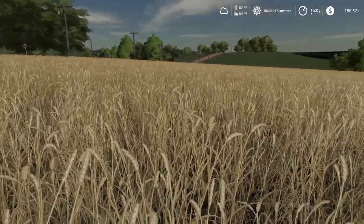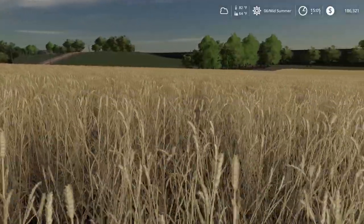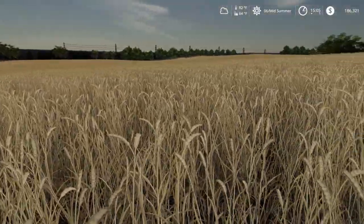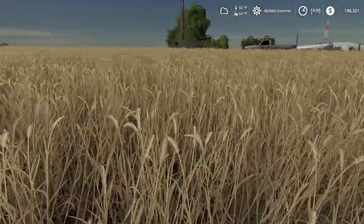I'm walking through my ripe field of wheat. And man, does this need to be combined. Only issue is, we don't have a combine. We need to fix that. Let's get to it.